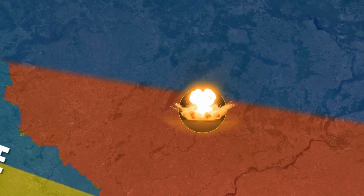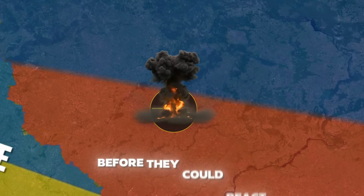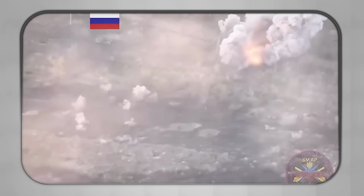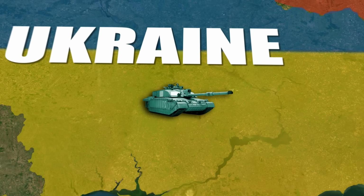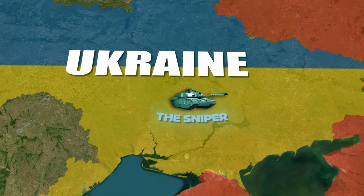Tanks dying at distances where they couldn't even see their killer. Armored columns shredded before they could react. Crews abandoning burning T-72s without understanding who hit them or from where. Ukraine's tankers had a new nickname for the Challenger 2, the Sniper. Because this wasn't a tank.